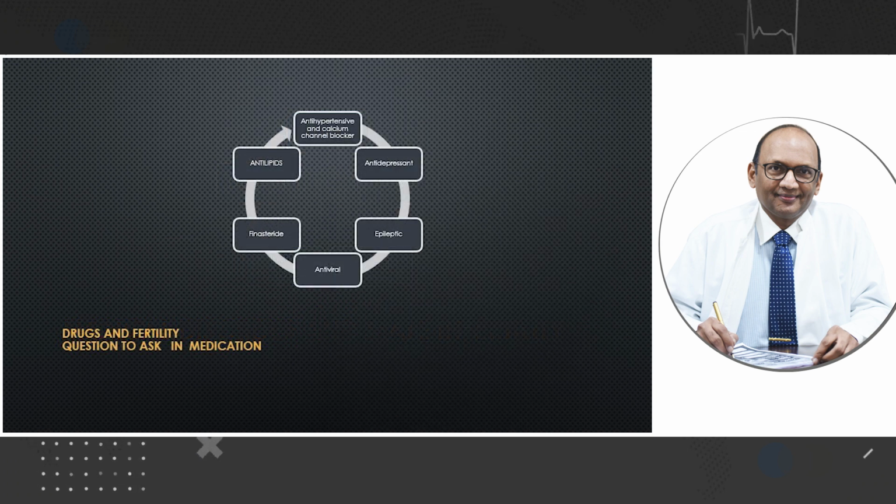Then when it comes to drugs, antihypertensives like the calcium channel blocker, and some of the antidepressants can have an effect on the ejaculation or the libido. With anti-epileptics, we are not sure whether it's the drug or the disease that's affecting the fertility, but it does. Antivirals again affect the DNA fragmentation. Finasteride that is used for males also affects it.